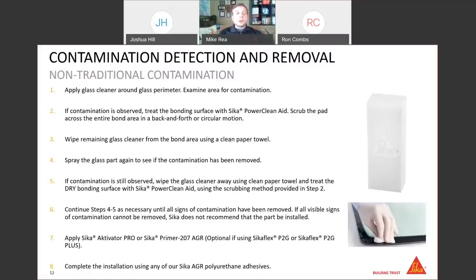So using a circular motion or a back and forth motion, you'd want to make sure you cover the entire bonding area of the piece of glass. Use decent pressure. You don't want to use too much, because if you use too much pressure, especially on a rough frit, that sponge might start to fall apart a little bit. But decent pressure to make sure we're getting a good abrasion and removing those contaminants. So once we make our way all the way across the glass part, wipe the remaining glass cleaner with a paper towel. And then what we want to make sure we do is spray the part again to ensure that the contamination has been removed. And what we should see is a nice even wet out of the glass cleaner.